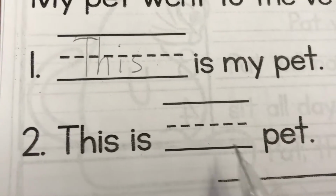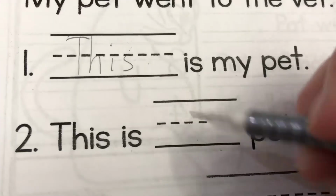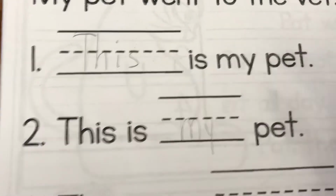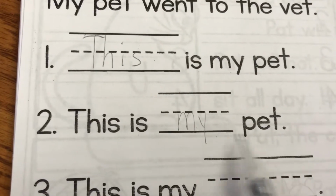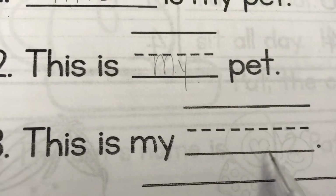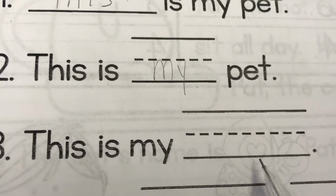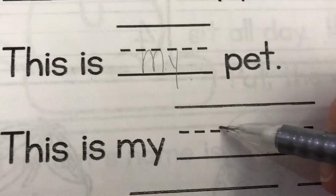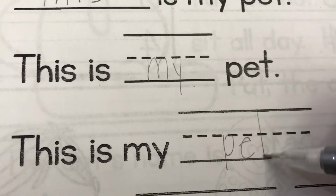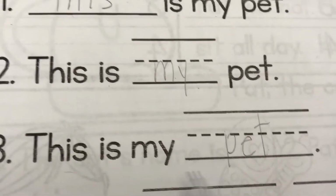Now sentence two said, this is something pet. This is my pet. Okay, so we're going to fill that in. Okay, Jimmy, spell my for everybody. Why? Okay. This is my pet. Sentence three. This is my what? Everybody, I want to hear you all. This is my what, Janiyah? Janiyah said pet. Okay, let's sound pet out. Ready? P-E-T. This is my pet.